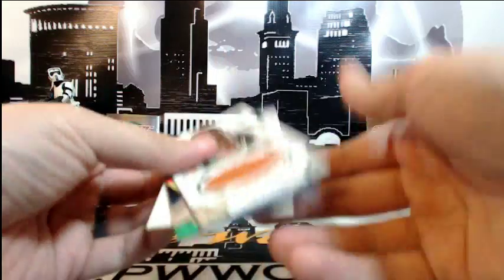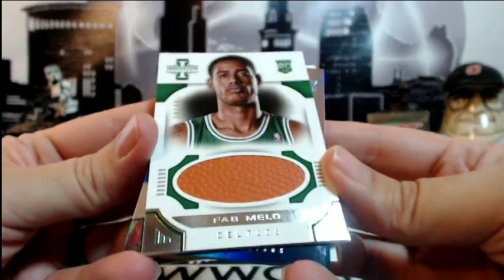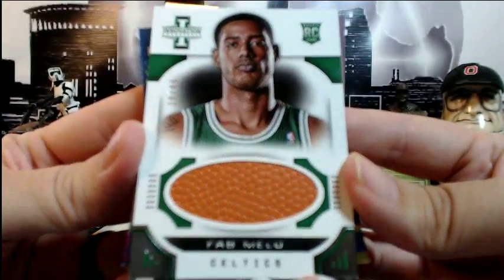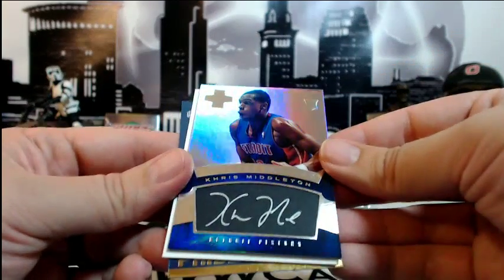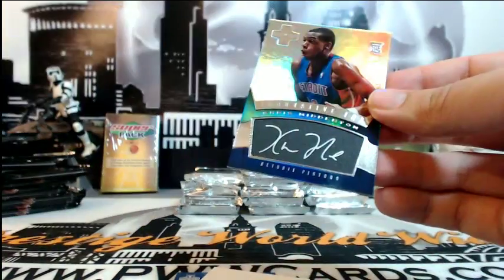Then we have a Fab Melo rookie, 38 of 49, with that basketball relic, going to Boston, and Douglas B. Congratulations, Douglas. And then our first auto is Khris Middleton of the Detroit Pistons. Very nice. Not numbered, but still a nice auto nonetheless.